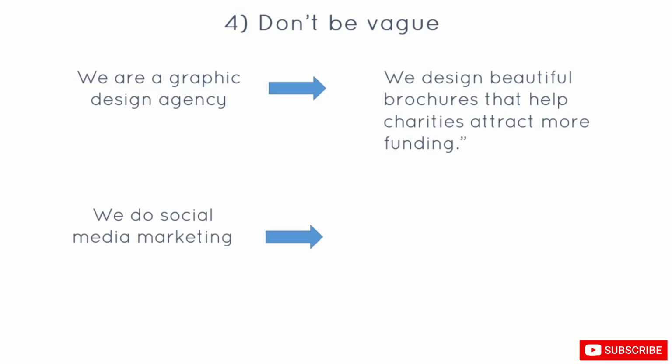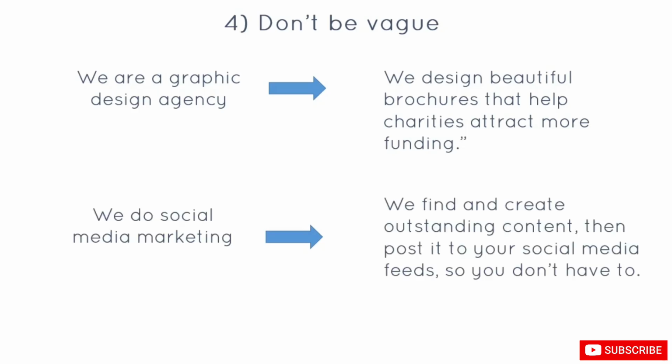Instead of writing, we do social media marketing, you could write, we find and create outstanding content, then post it to your social media feeds so you don't have to. Can you see how this makes your copy jump out more for the reader? People want specifics. Remember that.